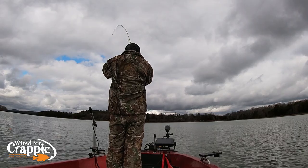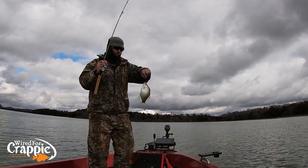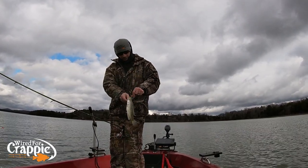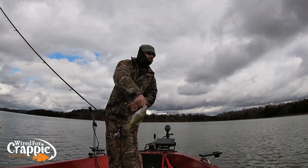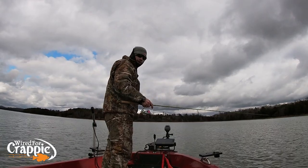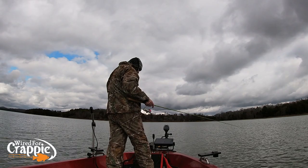There he is. Another good fish. Another nice fish, guys. By taking that 6.5 foot rod, making those short pitches, I'm able to stay off those fish. I don't have a 10 or 12 foot rod. I can stay off of them and not spook them.